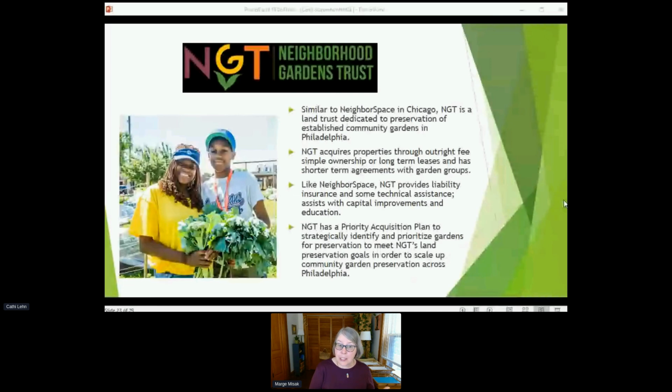So they provide liability insurance with some technical assistance. They can assist with capital improvements. You want to get the grant, and this is, I think, one of the really valuable things about this long-term tenure: someone owns that land for this use. So you can get that grant to put up your fence, to get your shed, to get your hoop house, and the entity that's granting that money knows someone else is going to make sure there's a use for that. Use is going to continue, even if that garden group may not continue.